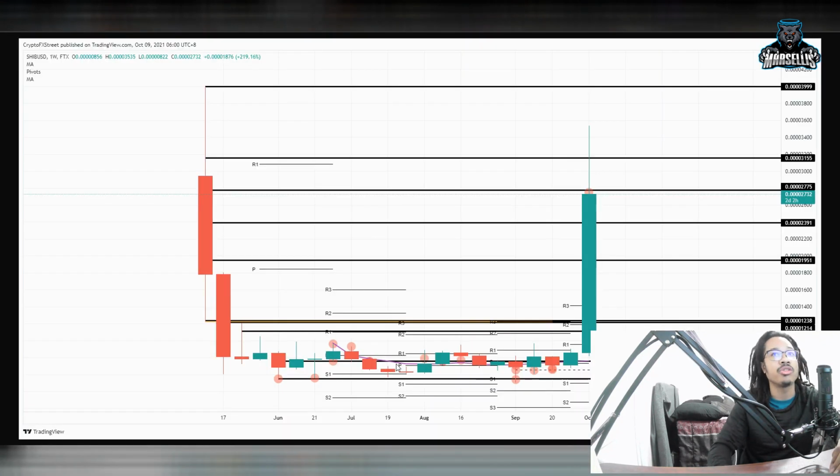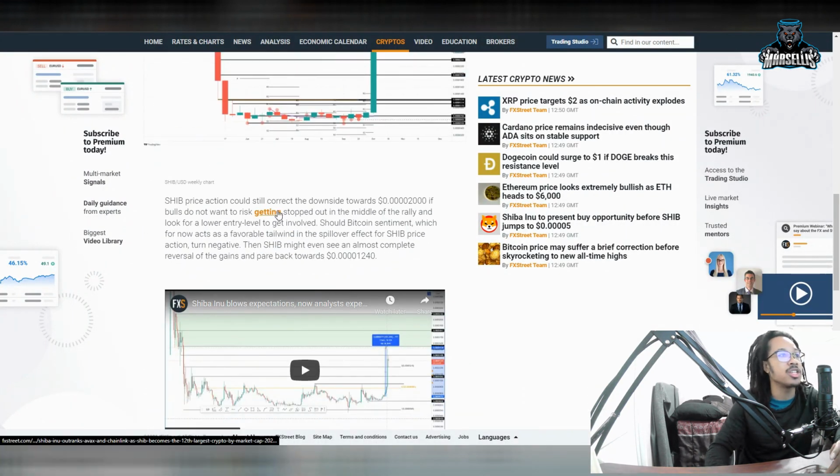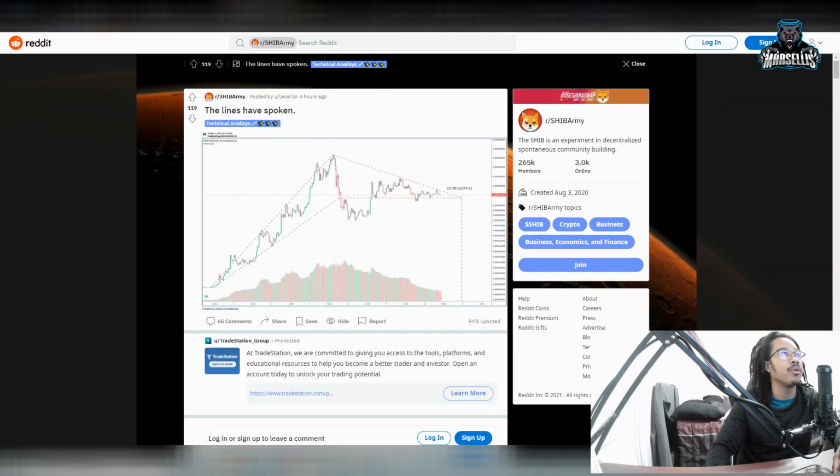You can look at the charts here that they're actually doing, and there's about to be some huge numbers inside of Shib. So definitely continue to watch out for that. There's big stuff about to go on here in Shib in the future. And if Shib cannot break past the areas we were talking about up there, then eventually Shib will hit 2,000 and then 1240, which is very unlikely. But anyways, bulls do not want to risk getting stopped out in the middle of the rally and look for a lower entry level to get involved. And that's why they bought in around 2390. So we definitely have some big stuff going on here.